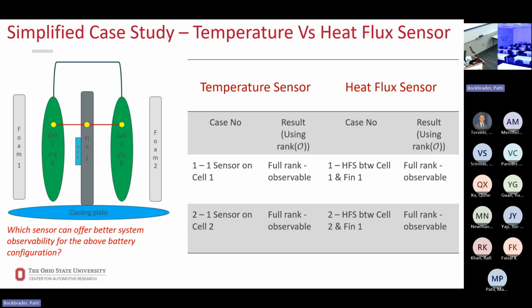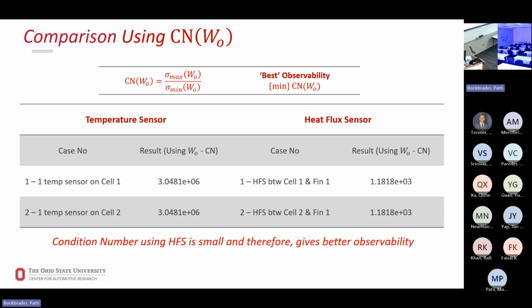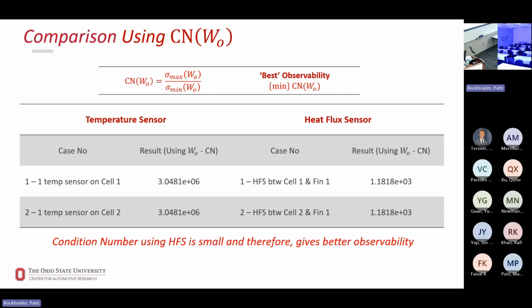So I go on to apply the DOO analysis to that, and I decide to choose two criteria. The first one is the condition number, where, like I mentioned before, I take the maximum singular value and the minimum singular value to compute the condition number of my system. The best system observability is the one that has the smallest condition number. From the result, it showed me that a heat loss sensor would be better in that sort of scenario for that sort of battery configuration.